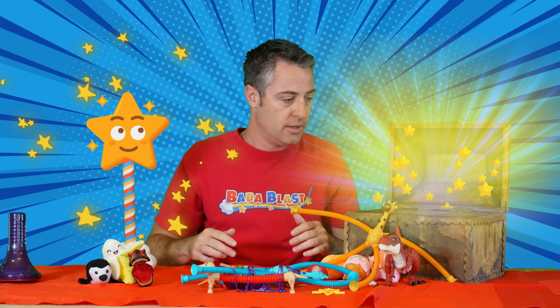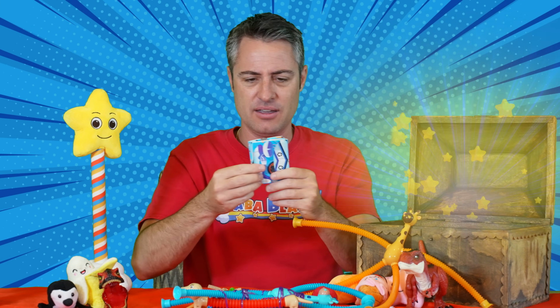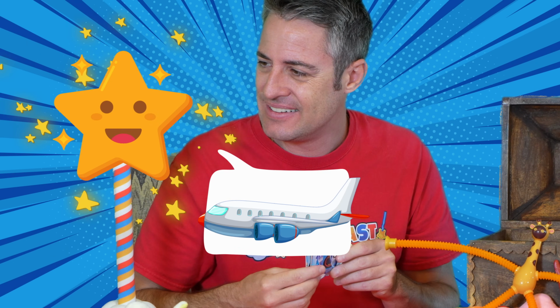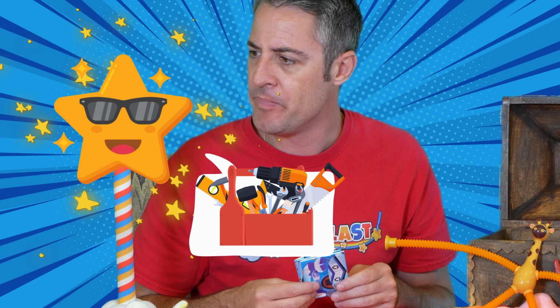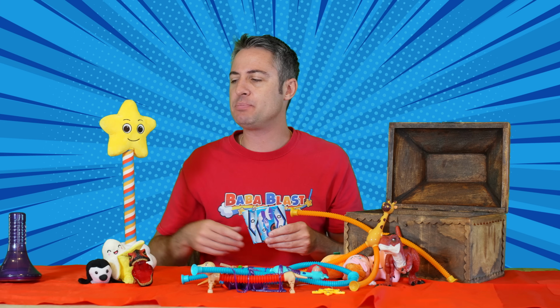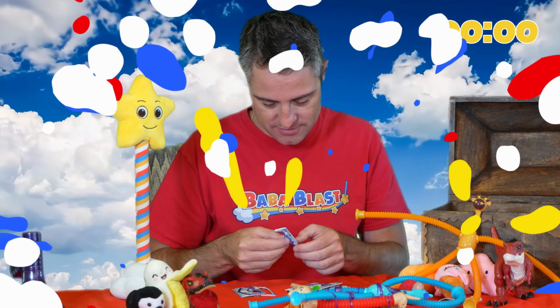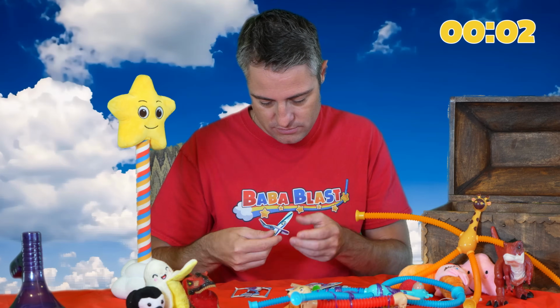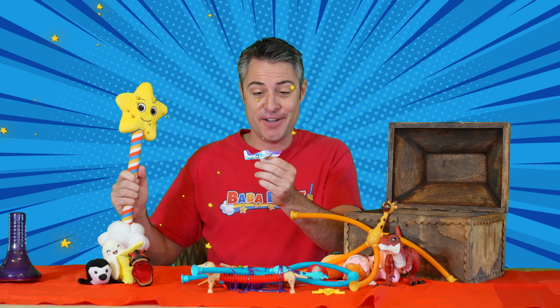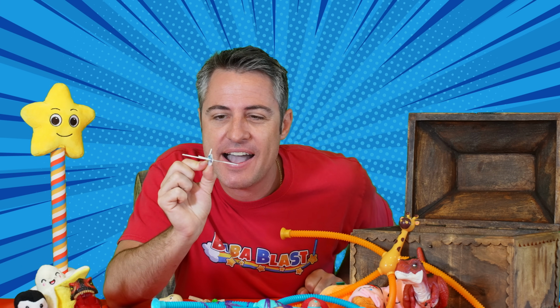Whoa, Blaster. Hey, and something else in here, but it doesn't look like anything. It's a what? An airplane? Oh, but we have to build it. All right, Blaster, speed up time so we can build this thing fast. Here we go. Stop the time, Blaster. Woo! Look at this cool guy. A super duper tiny, but super stealthy airplane.